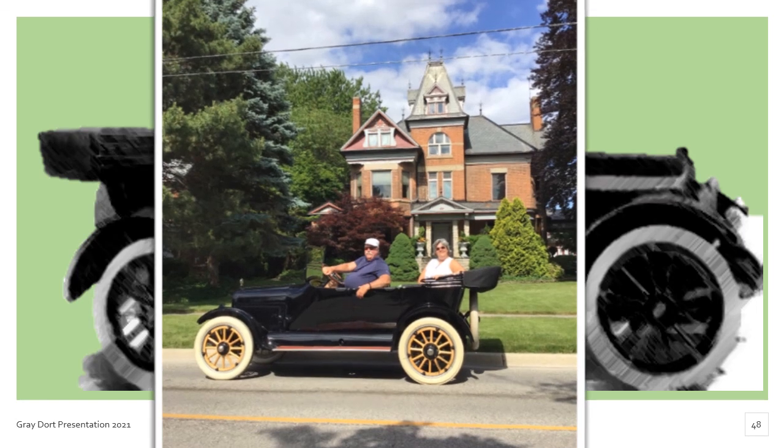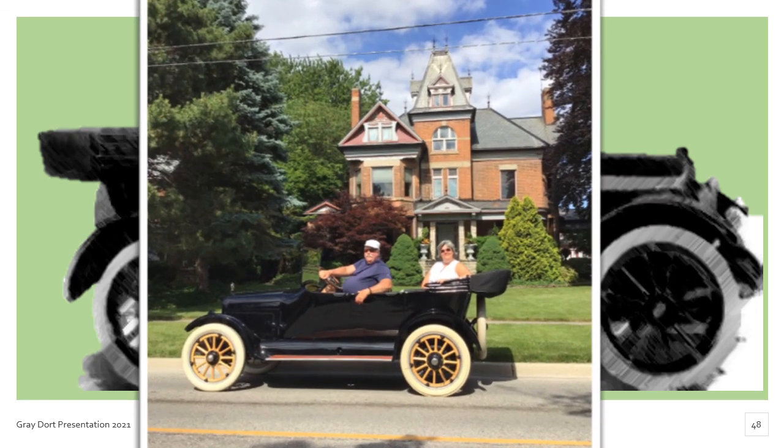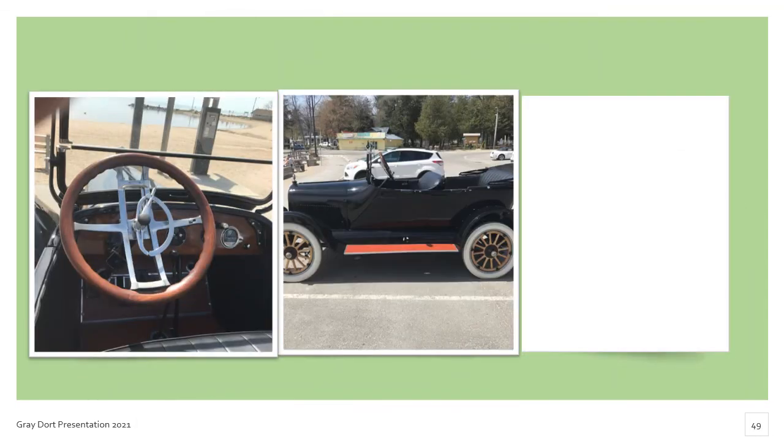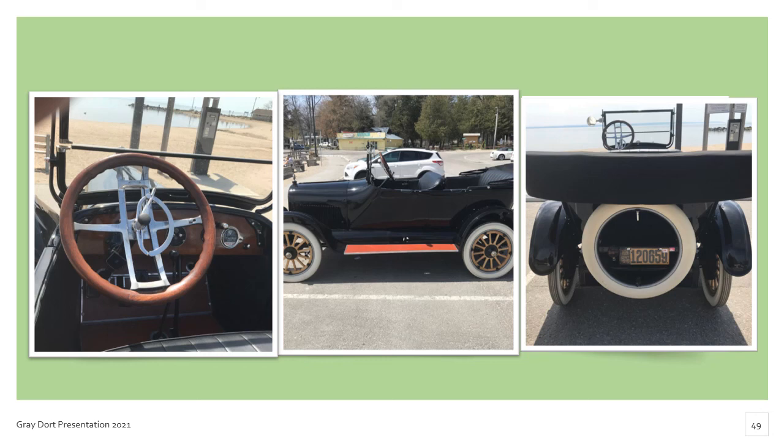Well, here we are in front of the Gray Mansion, where my great grandfather lived, Robert Gray, with our old car sitting in front in Chatham, Ontario. This is of a beautiful day in Tiny, where I thought, what better place to be than on Georgian Bay. And I got my new tires on, so they're nice and white, which really stands out against the black background of the car. She's a beauty.